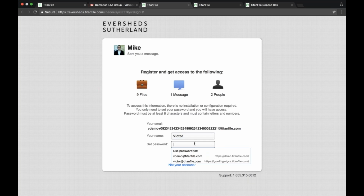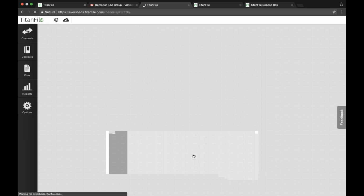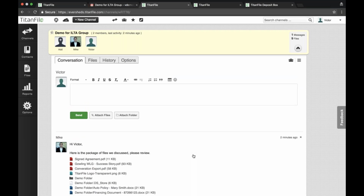So it's a one-step process. It takes 2 seconds. Just have to set my own password, hit proceed to files, and you can see here instantaneously, I'm now logged into Titan File in the top right-hand corner as Victor, the recipient. So very, very simple workflow to actually get to where the files are. And now I'm logged in and I could do a handful of things.